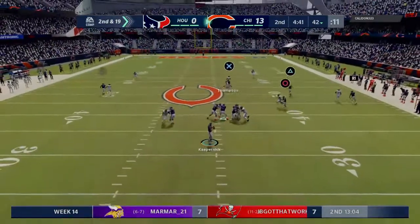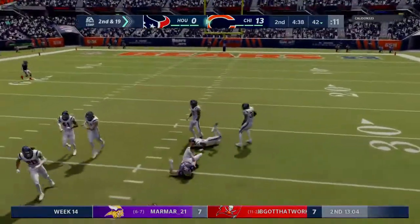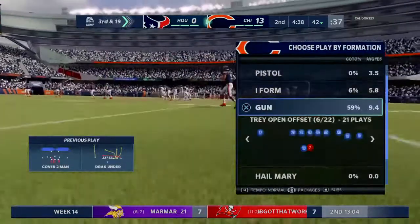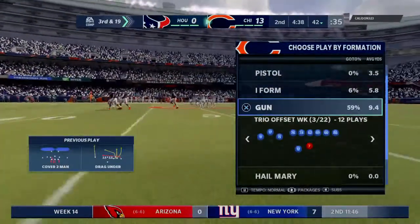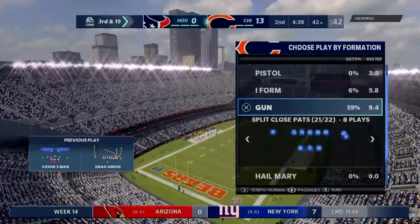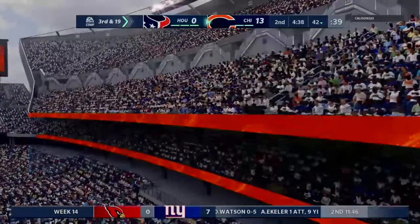2nd and 19. And that is incomplete. A lot of force bearing down on him there. He could not hang on. It's 3rd down. Now the Bears going to call the first of their timeouts. They'll have 2 remaining as we step aside here in this 2nd quarter.